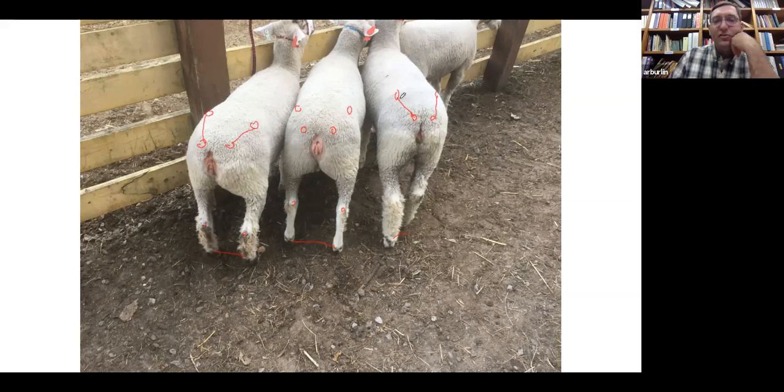Ewes that are narrower and smaller in the top of their hip are going to stand narrower and closer together at the ground. Those two things correspond with each other. So when we're looking at replacement females, that's why we want to see animals that stand wide at the ground, because if they're standing wide at the ground, that means they are wide up here in the top of their hip, so they're going to be able to lamb easier. If they stand narrower at the ground, they're going to be narrower in their hip, and they're going to have more lambing problems. Okay?